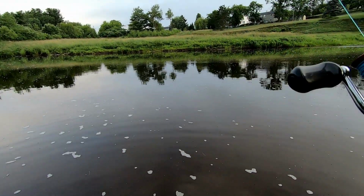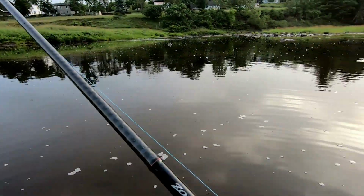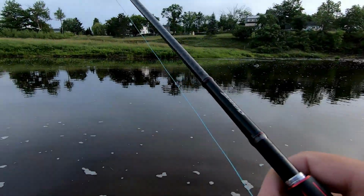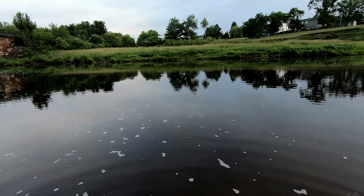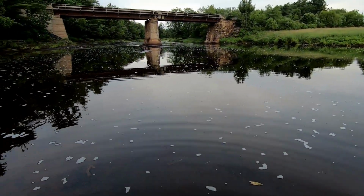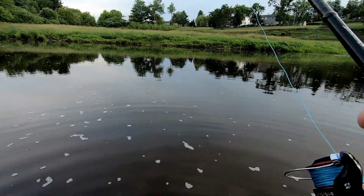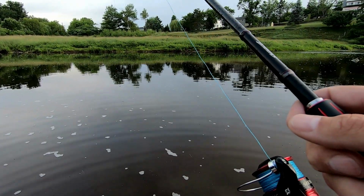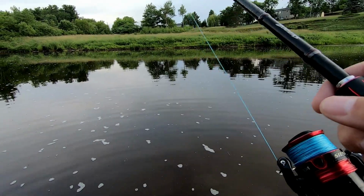Certainly feel rocks in the bottom there. I mean, it's all rocks around here, and that's why I'm using that tube. So my goal here is to make that tube look like a crayfish, of course, because that's what I figure is kind of hiding in and around these rocks. And on top of that, I'm hoping that there's a bass or two hiding around these rocks trying to eat up this crayfish.